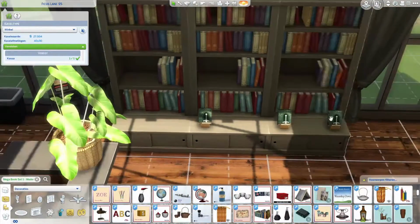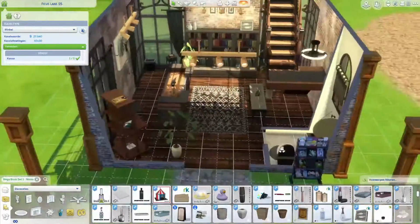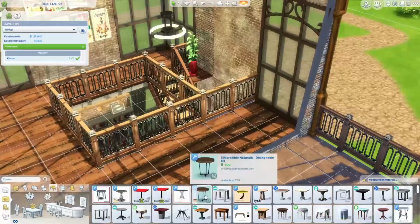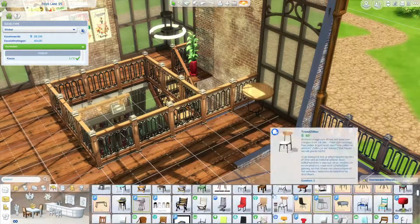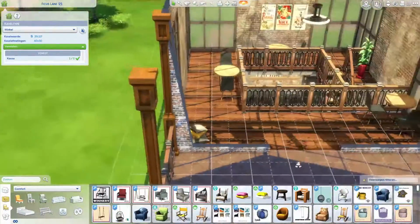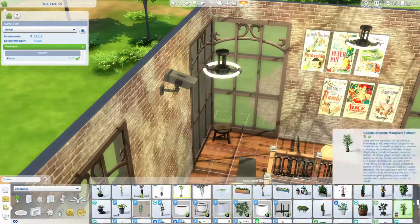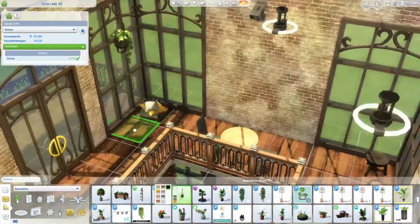And it just sucks that they don't actually use the register. I just wish that they would have brought that back from The Sims 2. And up here there's just a little area where you can sit and relax and just read a book or 2 or 5, whatever you please.